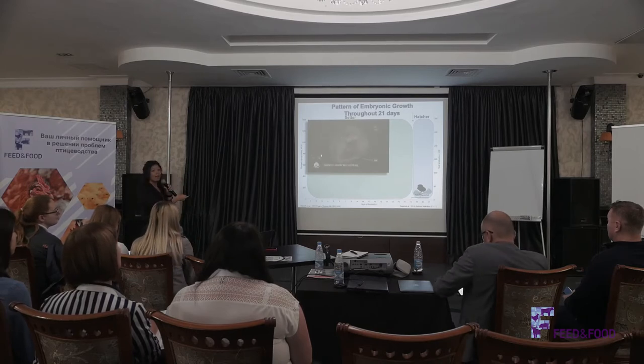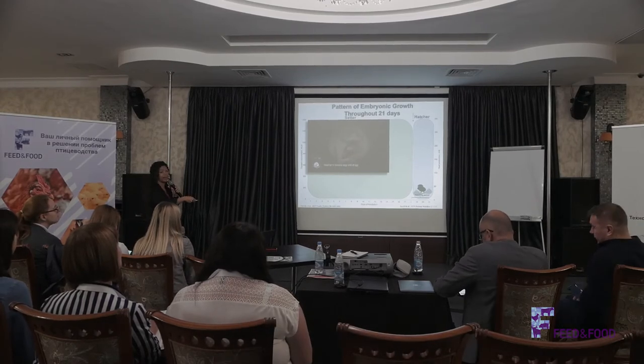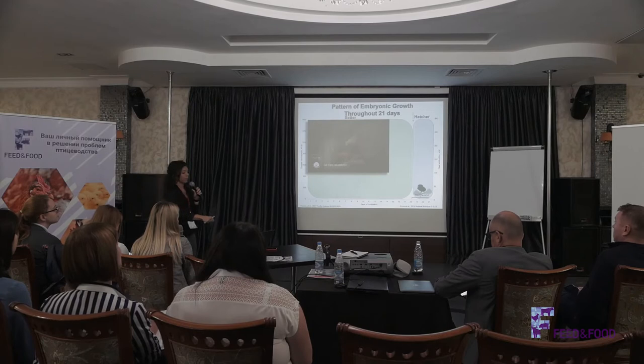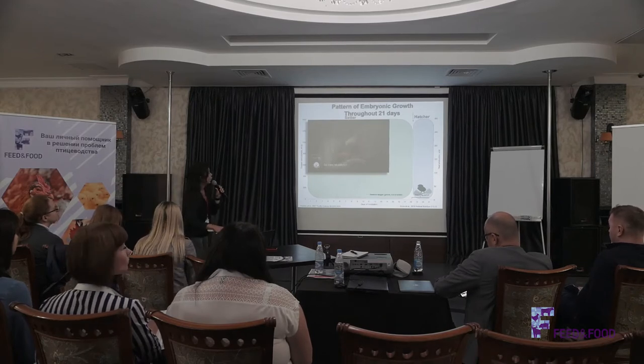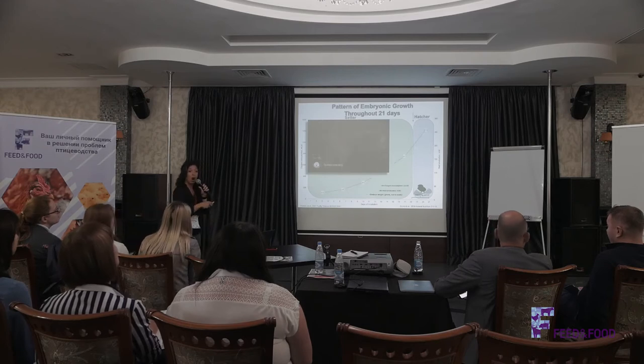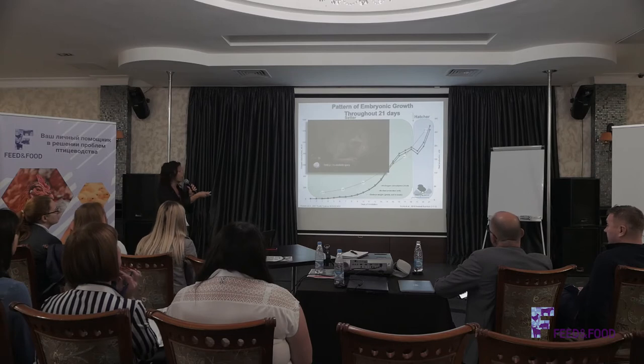So I hope you pay attention to how they grow throughout these 21 days. And you can see that this growth is possible because they are mobilizing the nutrients from the shell and from the egg yolk to grow.